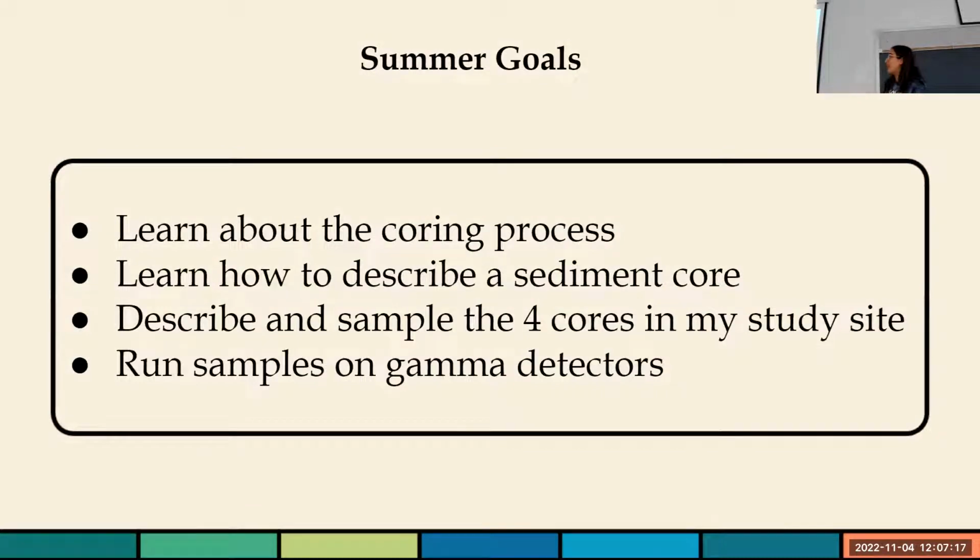And before I started my research this summer, I had a few goals that I wanted to accomplish. So first, I wanted to learn about the coring process. Last year, I got to take a lake sediment core with Nick Velasio, but that was very different from what I was going to be doing this summer. So the coring process for the lake core took about 2 hours, and it was a little gravity core that you just drop into the lake. Very easy, about 2 people can do it.